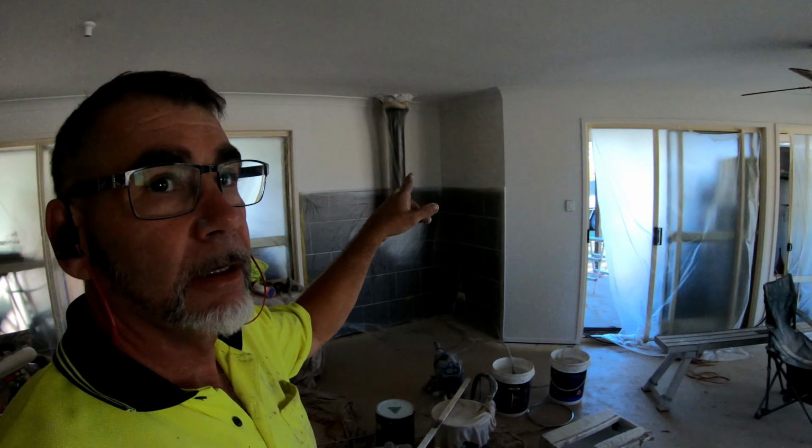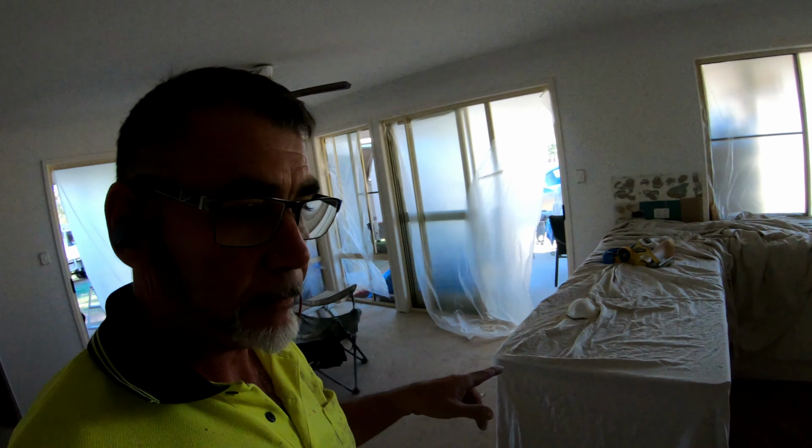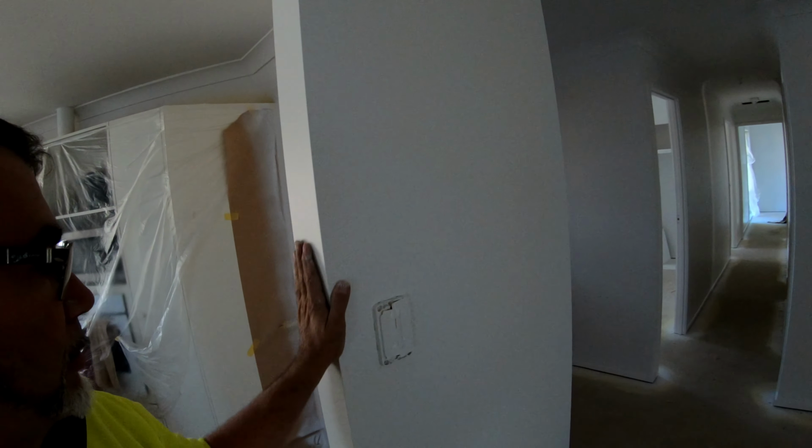You can see the yellow through a lot of this stuff here. Yeah, you can see the yellow through, but I think it'll come up good. Any problems? It is drying. Cutting in the final coat.